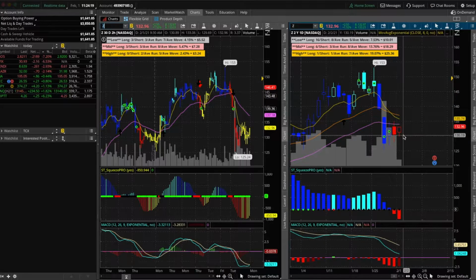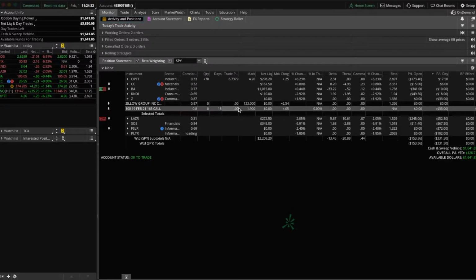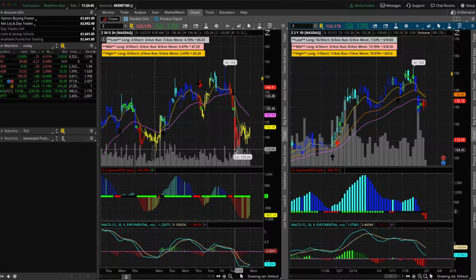Let's check out Zillow. So earlier when I closed it, it was actually trending down. It looks like it's a little up right now. This is the open at 131, and it's up to 132.96. Let's look at what the position's worth. I closed the position out at 150, and now it's at 190. Overall, I would still be down on the trade, but that's okay. I wanted to reduce positions anyways, and here we are.